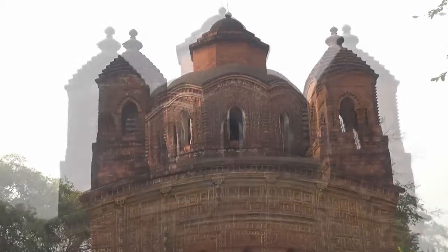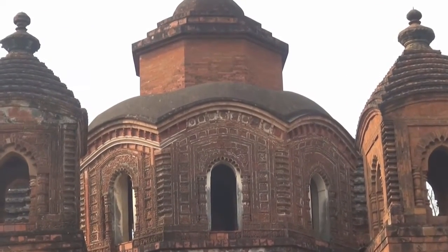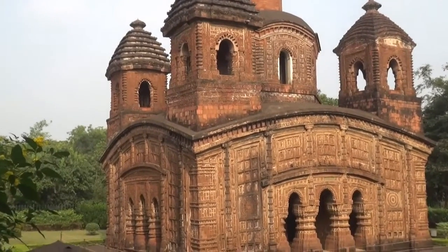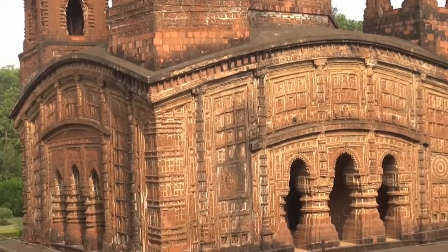One of the important temples of Bishnupur is Shamaraya Temple. Its architectural plan is that of Pancharatna, that is, it has 5 towers, 4 in the 4 corners and 1 in the center.